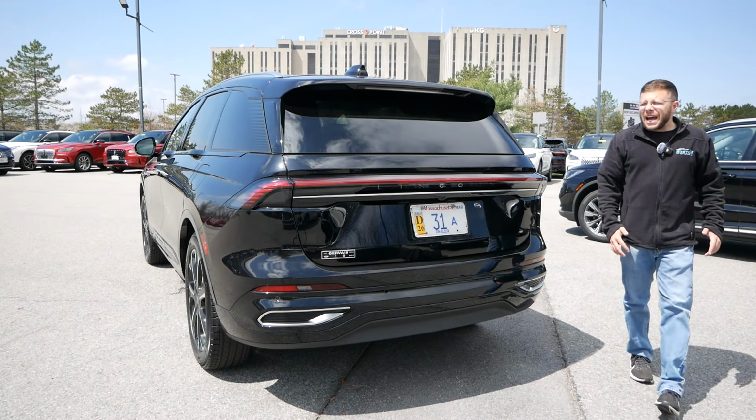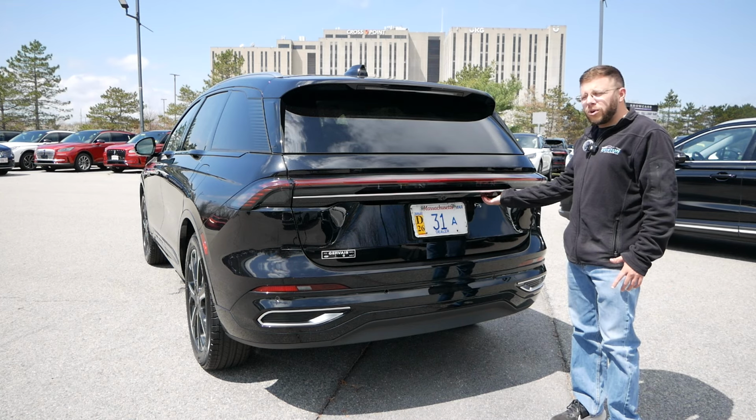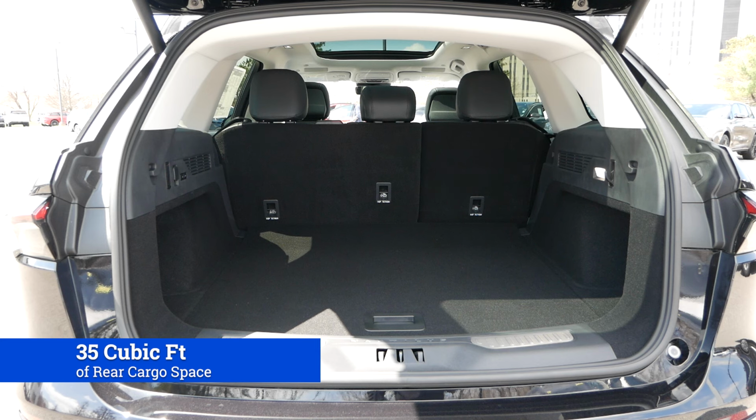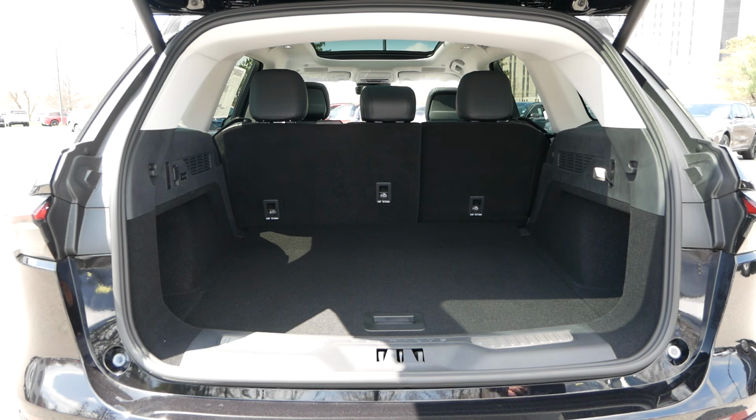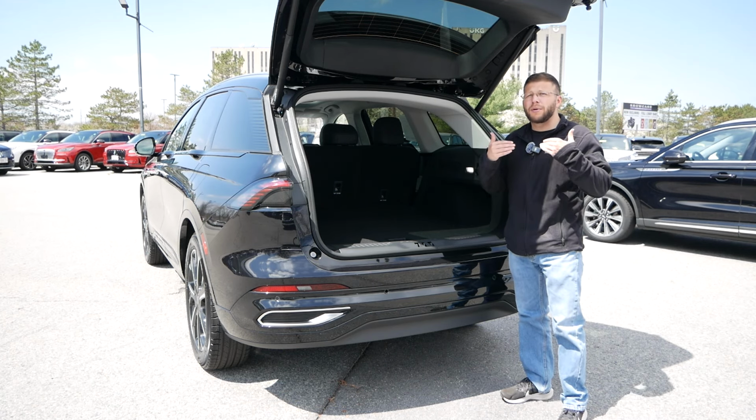Making our way around to the back one more time to take a look at the rear cargo area. By going with the Reserve, you are going to receive a power liftgate. And inside, behind the second row seats, you're looking at right on 35 cubic feet of room, which falls right in line with many vehicles in this market. Now also, again, like I said before, with the exterior dimensions and also the interior dimensions, you have a lot of space here. This vehicle is actually quite practical.